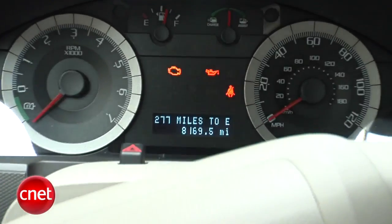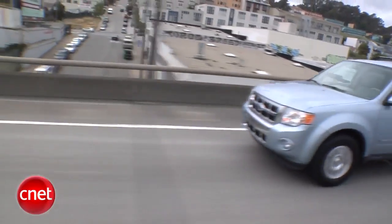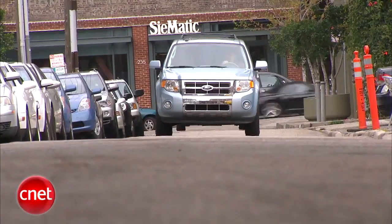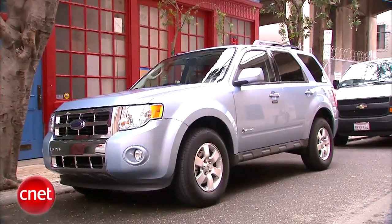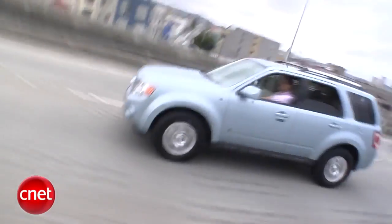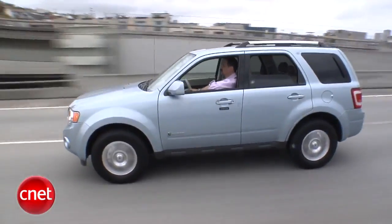MPG is a tidy 34 city, 31 highway. Nice numbers. On a scale of 10, it scores 9.5 and 8.0 on nitrous oxide and CO2, respectively. And an Escape hybrid should qualify for a $1,500 federal tax credit when you buy a new one. I must say, I was annoyed by the ride, which felt a little too connected to the road. Every little imperfection seems to be telegraphed up through the vehicle and into my seat bottom.